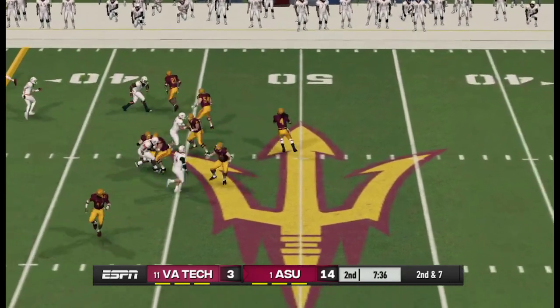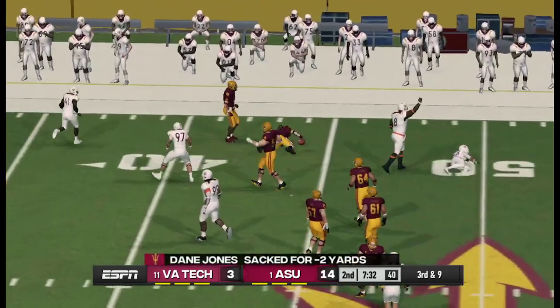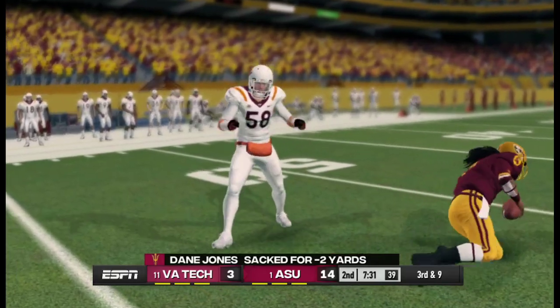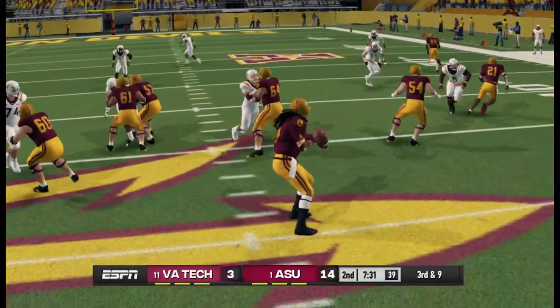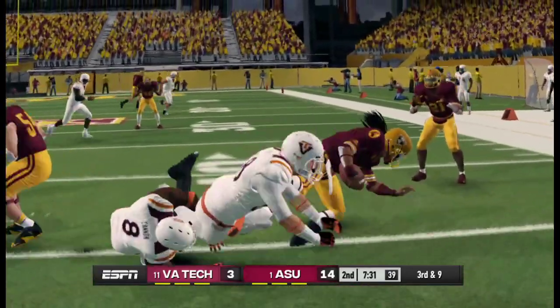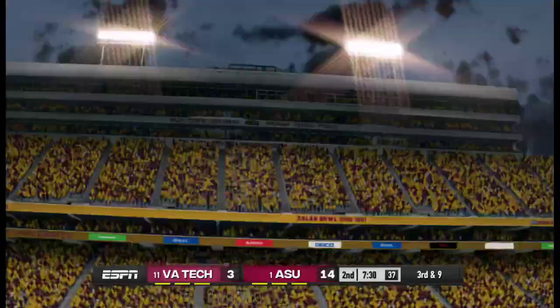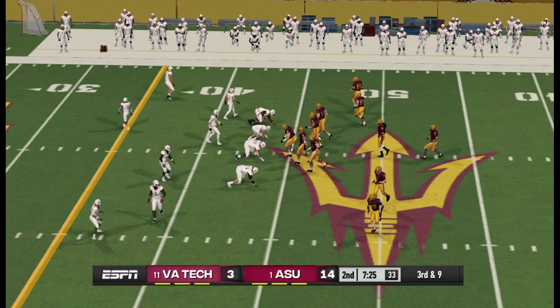3 wide. Dane Jones is looking. He's going to scramble with it. He's hit immediately. He falls forward, but loses 2 as Max Cash gets the sack. 3rd and 9. That's not a sack. They're lucky that Cash was there after that first man started hitting him. 3rd and 9.